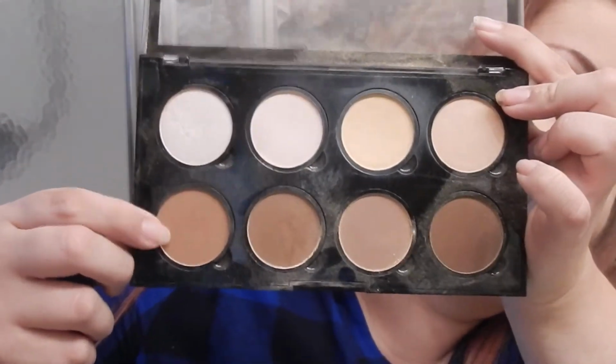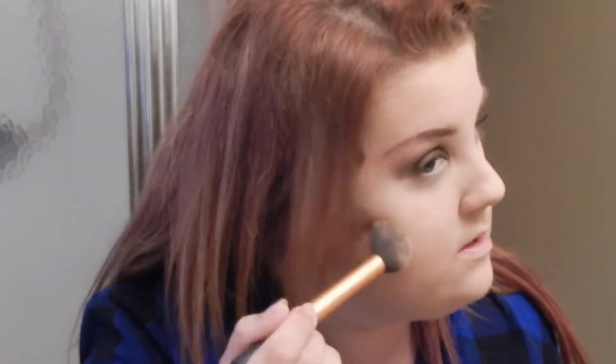Okay. So, I don't know why I just shut that because I'm going to be using it in a second. I'm going to be using the first contour shade right here. This shade right here, guys. I'm going to use that right where I'm pointing. And I'm just going to use this Real Techniques brush. I'm going to start my contour. So I'm just going to start right here, just above the hollows of my cheeks, because I really want that bronzy glow. Or that bronzy effect.